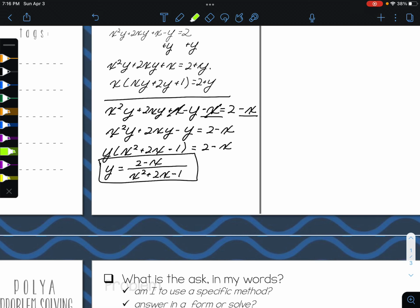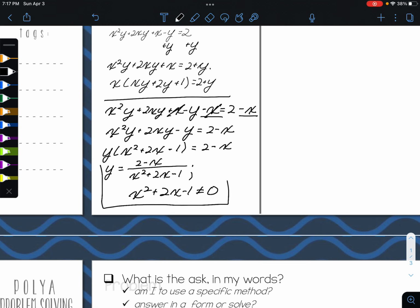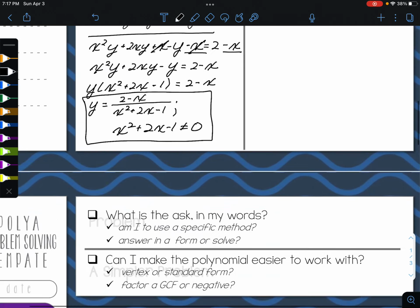And it has to do with down here with x squared plus 2x minus 1. I wonder if I can quickly get rid of the x, because this is very important. So we're going to cut that out. Good. Okay, so this has to be such that x squared plus 2x minus 1 does not equal 0 because we can't divide by 0. I hope you see why that's an important part of this solution. We had to remove those extraneous values, and that's how we do that.